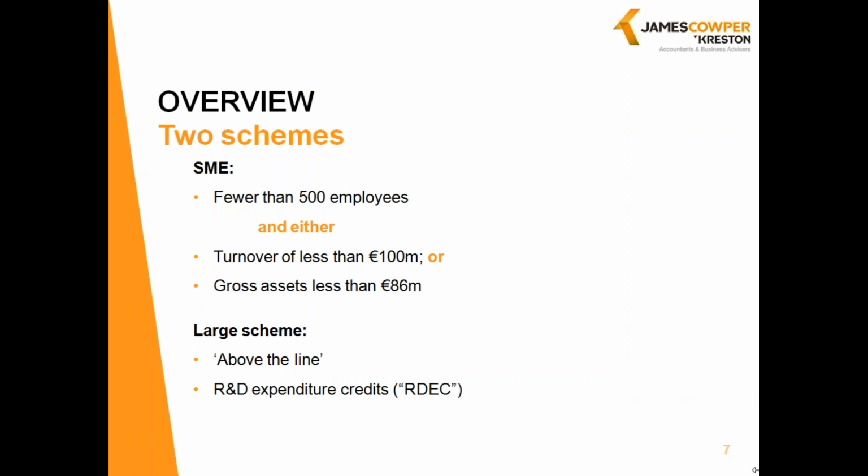The other scheme is the large scheme. The large scheme is now being rebranded, changed in 2013. We'll talk a bit about that later. You might have heard it called above the line, or now it's officially called the RDEC, or the R&D expenditure credit. This was introduced in 2013, it became mandatory from the 1st of April 2016 and replaced what was known as the large scheme.